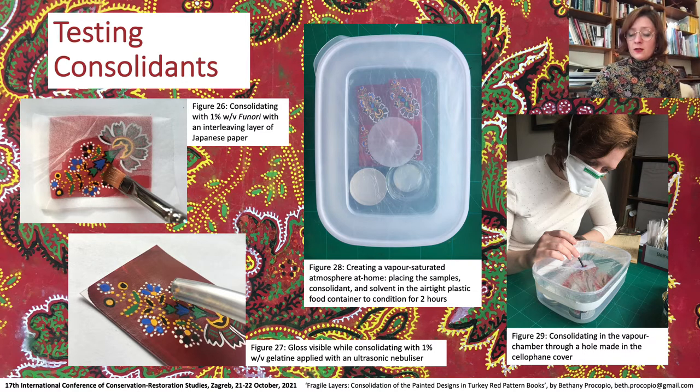The four samples, uncapped consolidant, and open container of solvent were placed into a plastic food storage container. The container was covered with cling film, which was taped at the edges to prevent air escaping, and then covered with the lid. The chamber was then left to condition for up to 2 hours before the lid was removed and a hole punctured in the cling film, into which a paintbrush was inserted to consolidate the samples. Once the consolidant had sufficiently penetrated the substrate, the cling film was removed and the samples were left to dry. There were a number of issues with the ease of application in the makeshift vapor chamber, including the evaporation of the solvent through the hole, as well as difficulty controlling the amount of consolidant and the delicacy of touch.